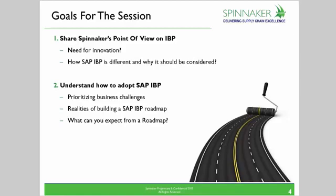Jeff will actually talk about how you adopt SAP IBP, what goes into prioritizing some of the business challenges, and then how do you construct a roadmap that's driven by your business challenges, as well as considering your existing application landscape. So go to the next slide.